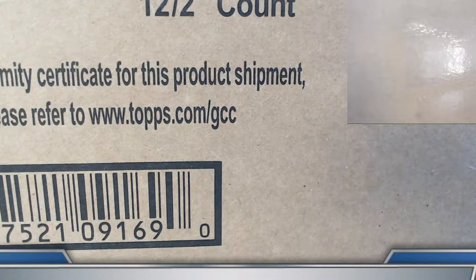Number two of our 2020 Bowman Chrome 4 case play break. This will be the final case of the day. We're doing cases 3 and 4 tomorrow. Same schedule, same start time.